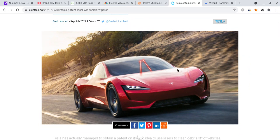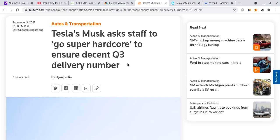I mean, it's super futuristic. It looks super, super cool, especially on a roadster just like this, so it could be potentially big. So that's a good piece of news that did come out.